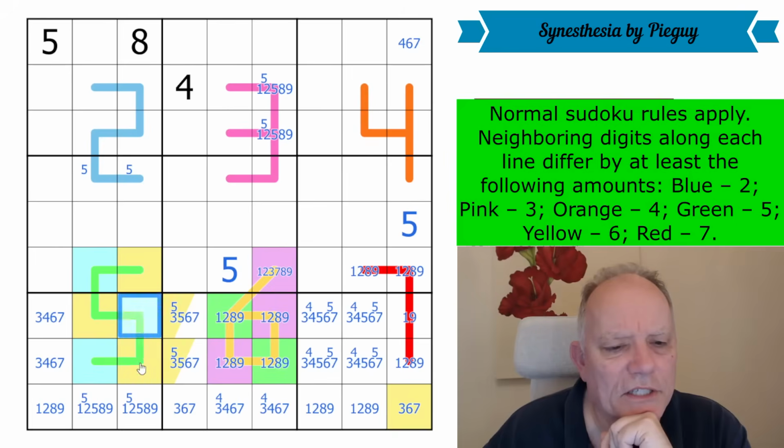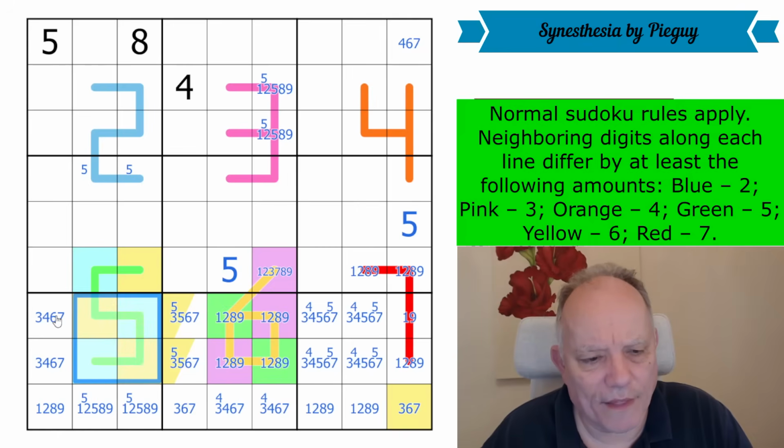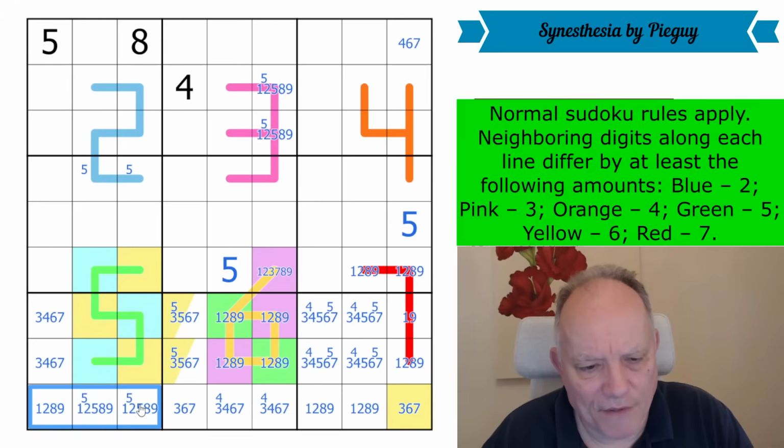Yeah, one of these digits is 3 or 7. Now I think this has become impossible. Let's say it was this that was a 3. That has to be a 9-8 pair. That has to be 4. Well, one of these has to be 4. So we've got 3, 4, 8, 9 there. That's 6, 7. And then this group is 1, 2, 5 in that case.